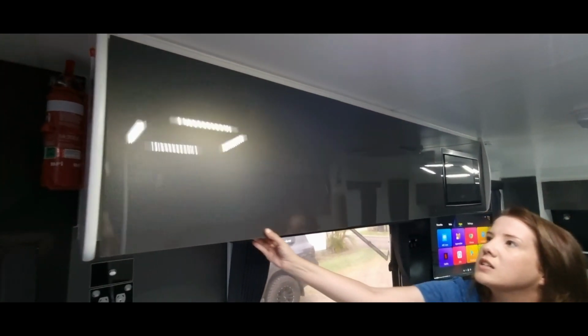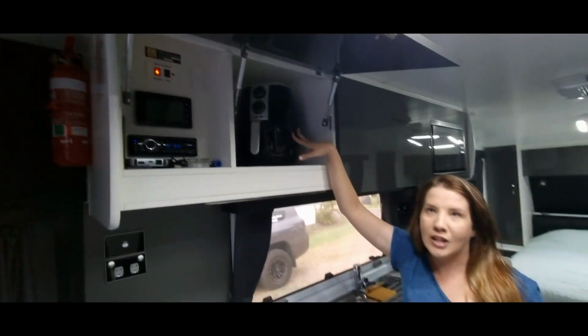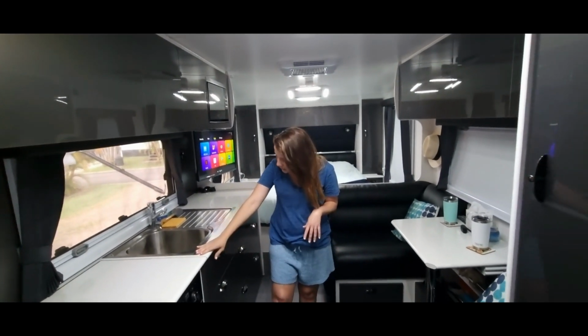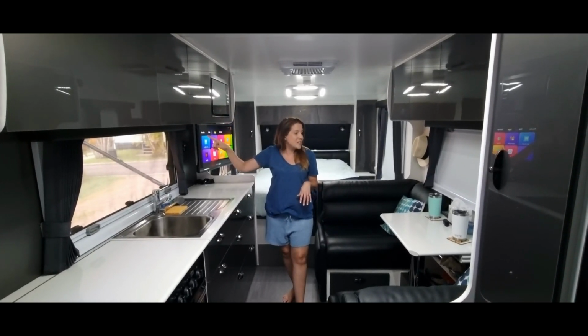This is actually where our monitoring panel and everything is, and our air fryer. God, I love this thing so much. So obviously, yes, we have a full oven and grill and everything here. Plenty of storage along here. We do have the microwave, which is pretty damn handy, if I'll be honest.